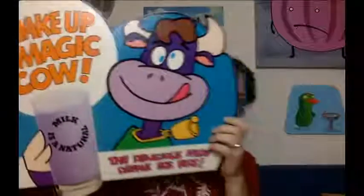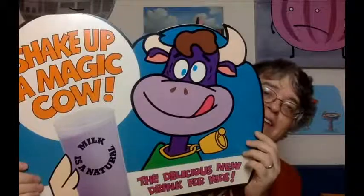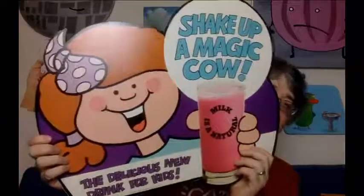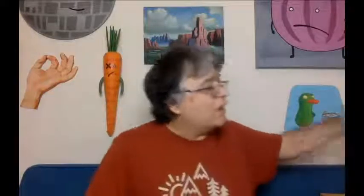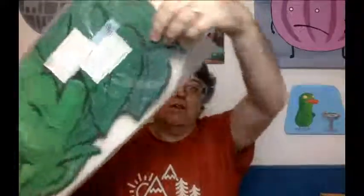I just threw up the image of the magic cow, which I think I did in the display show, but it's such a fun display. Neat two-sided with the purple cow, and those glasses are out there if you're looking around. And this is not going to just be displays, it's going to be other cool things like this, which, as you can see, is still in the mailer, which is always fun for a premium.